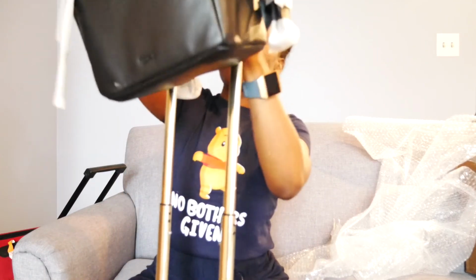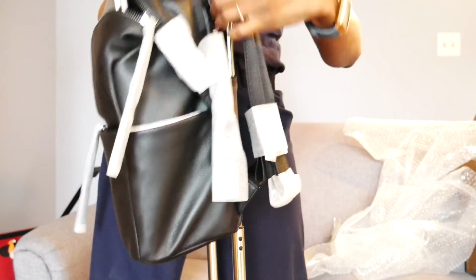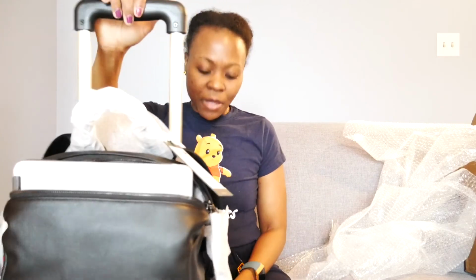The other thing here with this that I'm excited about, right? We talked about being able to put the backpack on here, so let's test it. Yes, I am doing it big. So now I can move around the hotel, I can move around when I'm traveling and trying to race through the airport looking a lot less disheveled.